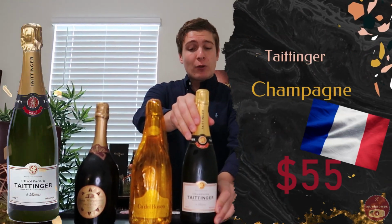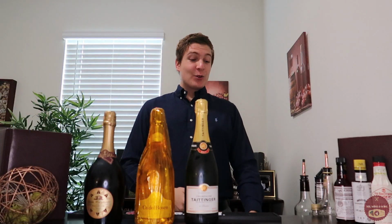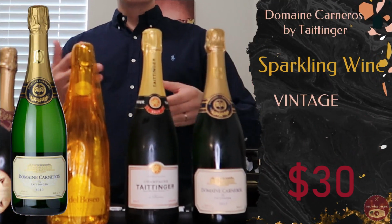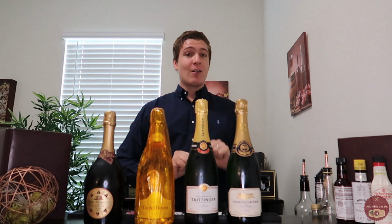Then I have 3 bottles from the same house, Taittinger. We have the classic champagne by Taittinger, made from Pinot Noir, Pinot Meunier and Chardonnay and aged over 3 years. Then we have the Domaine Carneros 2015, which is kind of their Californian champagne, and it is made from Chardonnay and Pinot Noir and also aged over 3 years, so these two should be very similar.